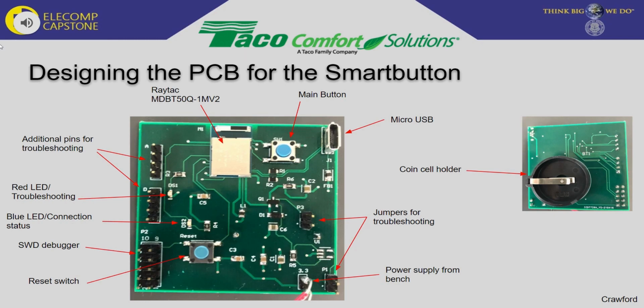Here you can see one of the two PCBs I have assembled for the button. On the left side of the board, there are two 4x1 headers, which are analog and digital pins used for troubleshooting. Under those is a 2x5 pin header called the SWD debugger, which I will talk about more in the next slide. On the bottom right of the board are three 2x1 headers. The one called 3.3 is the direct power supply, and the other two are the jumpers, which are disconnecting the battery holder, which is shown on the right.